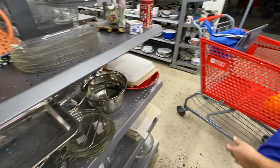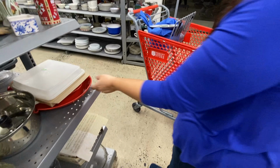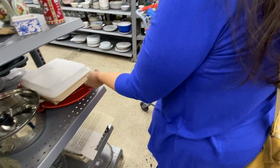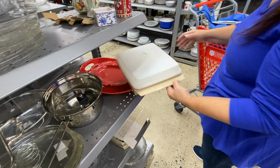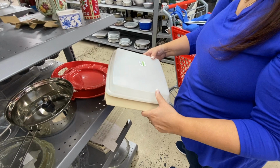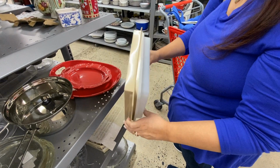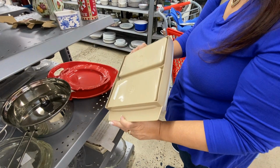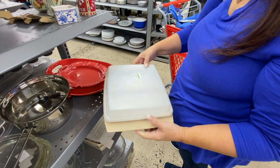I saw this Tupperware deviled egg tray container, and I had to get it. And the reason is because I make really good deviled eggs. I have a video coming up where I show you how I make my deviled eggs. And I've gotten like applause when I've shown up to Christmas parties with a tray of deviled eggs.